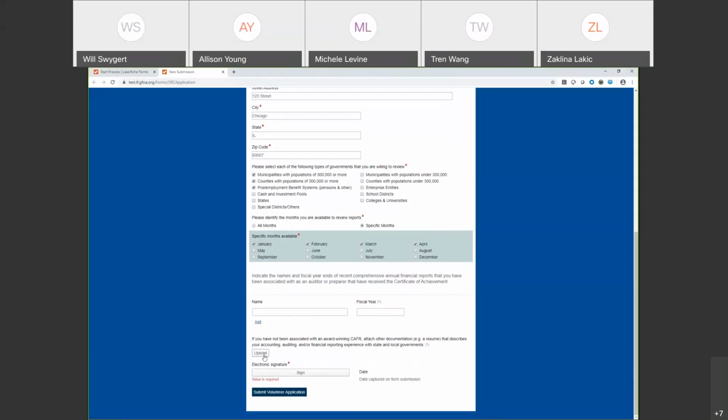And then I can use this upload button if I want to upload any documentation that I believe is relevant to the application. So I would do that just by clicking upload, and it's going to navigate to your local drive where you can select any files to upload to this field. And if you upload anything, you'd see the upload at the bottom there, and you can click into it. But pretty straightforward upload button that you've probably seen before.